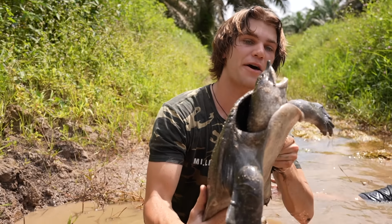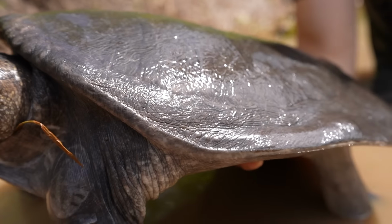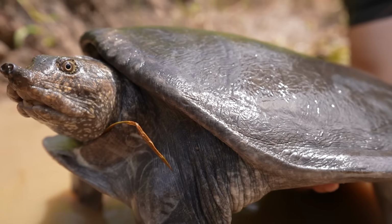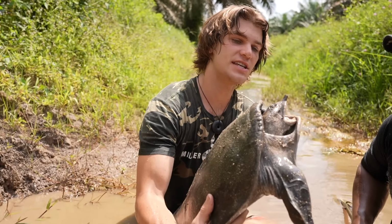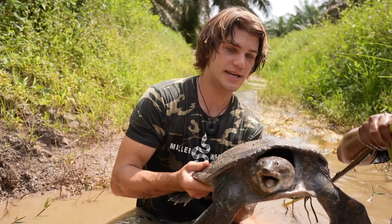Looking at this turtle's mouth right now, it's got like a beak. It's not teeth or anything. And you can see why people do lose fingers or toes getting bitten by a turtle this big. And the fact that they're just sitting in these rivers out here is insane.